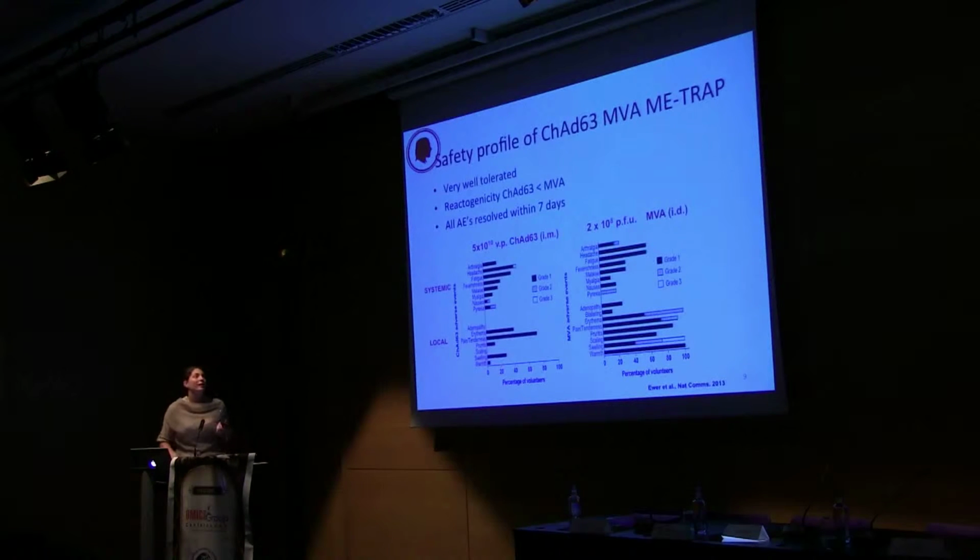So, although I'm not a clinician, I'm just going to present a very small amount of safety data today. Basically, this is the adverse event profile for the adenovirus, very few systemic or local adverse events. MVA is always more reactogenic, but it's been given very safely to several 100,000 people now, and generally speaking, all adverse events resolve within about 7 days.